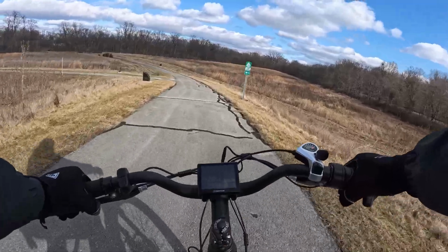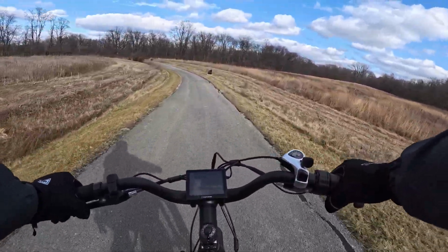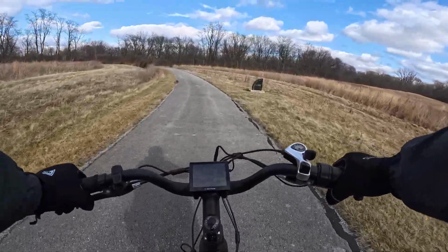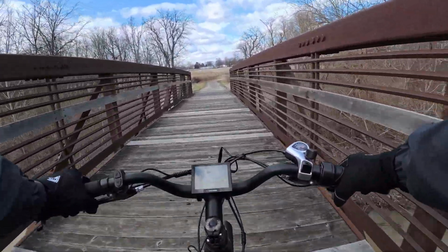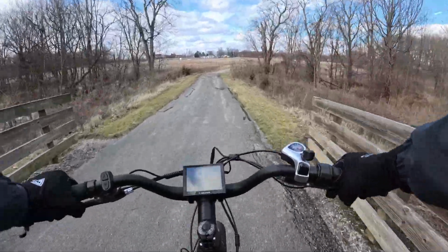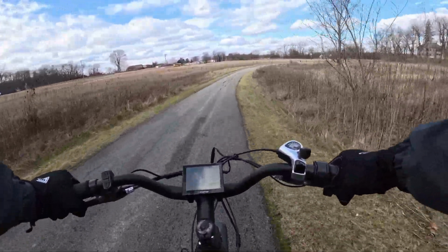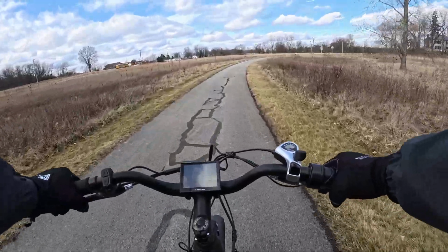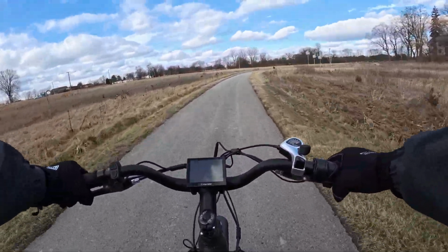So if I can make those changes to the controller, I really do like this bike enough to keep it and modify it. If I'm able to make those changes, I'm definitely going to add a bigger sprocket to the front to make it ride more the way I would prefer. And I'll most likely wire in a second battery on that rack back there. I like this bike that much.